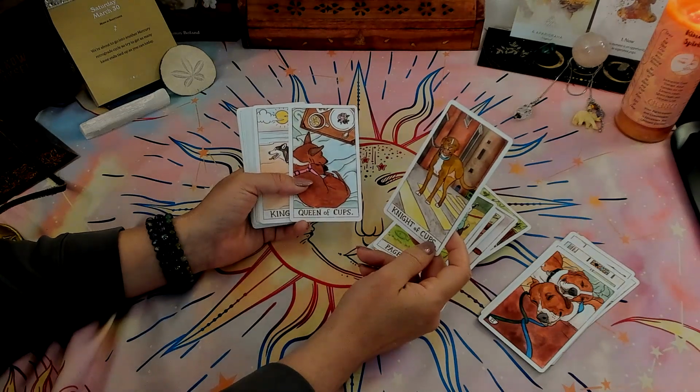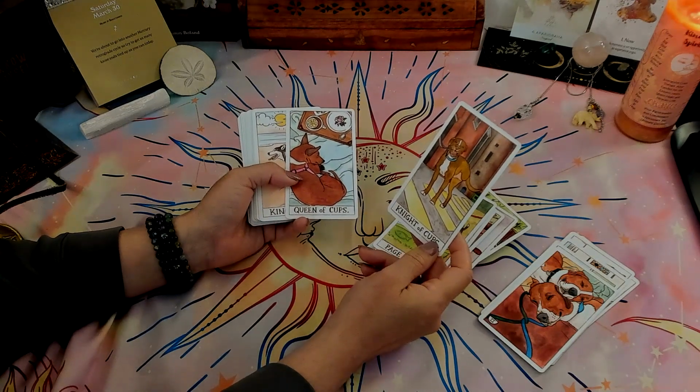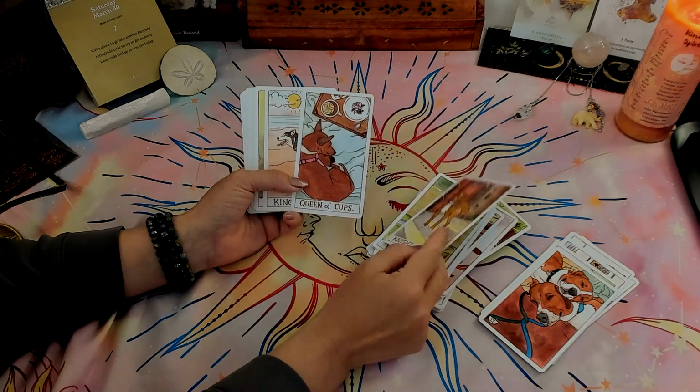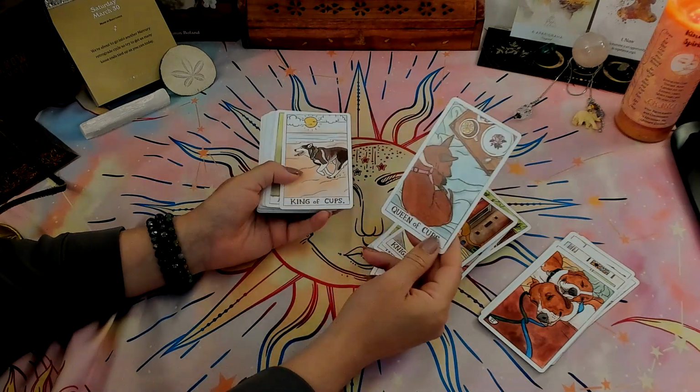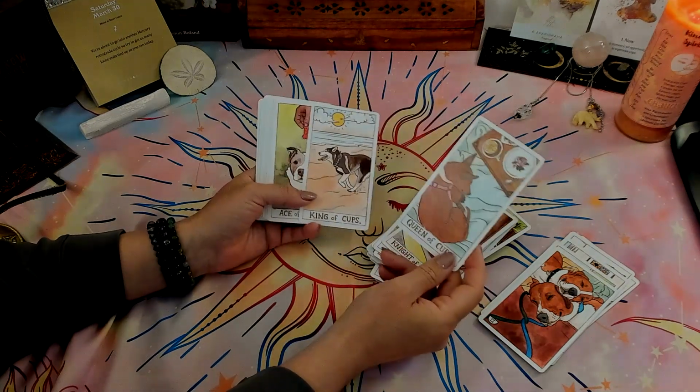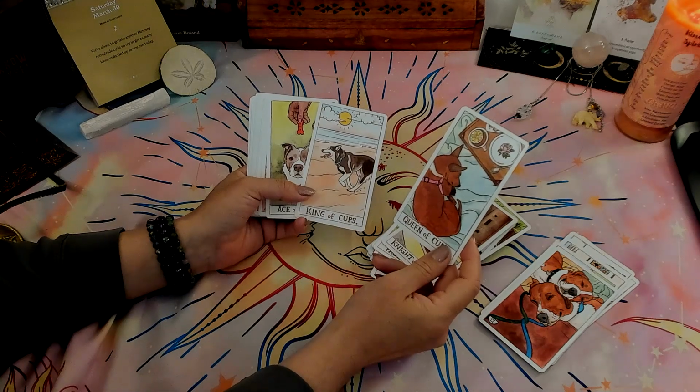Okay. So Knight of Cups is missing a leg, a little tripod here. Cute. It's not stopping him either. He still looks happy, capable.